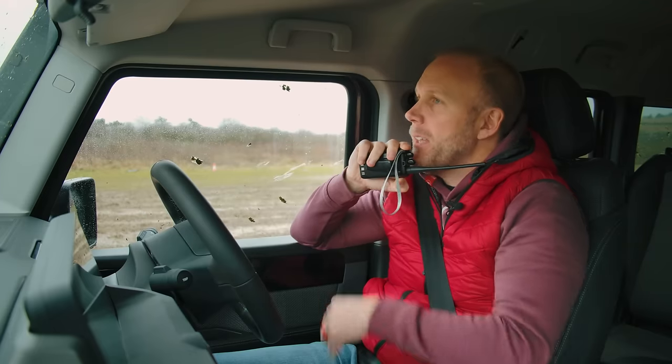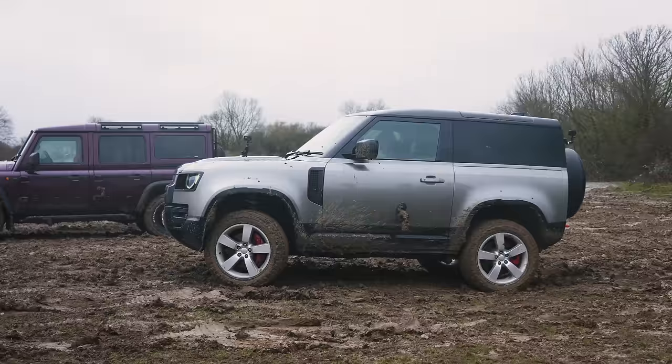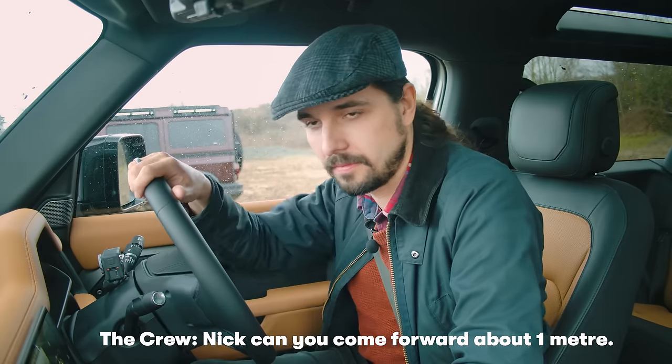So can I go into the middle lane now? Can we do one more moving over? Let's go. This is the final race. I'm forward like a meter.